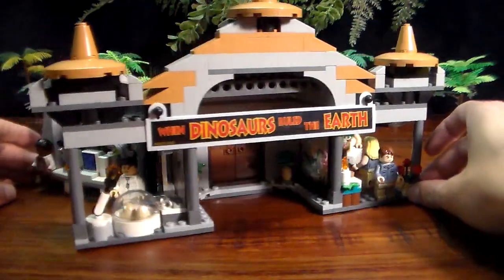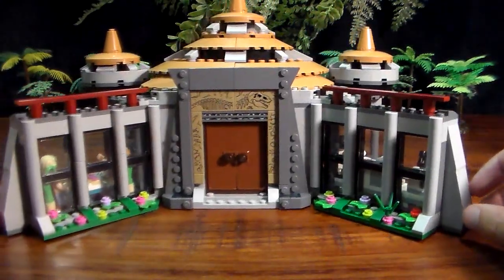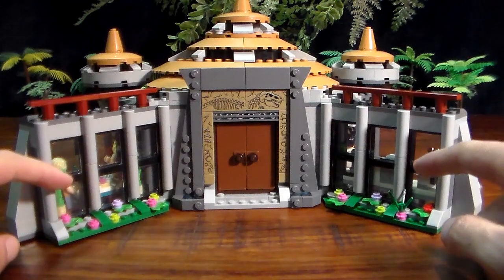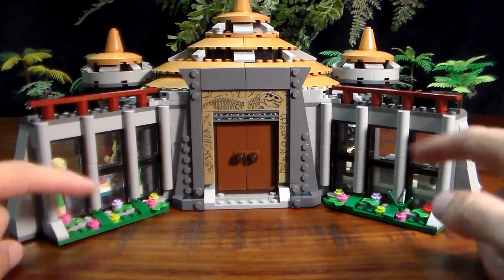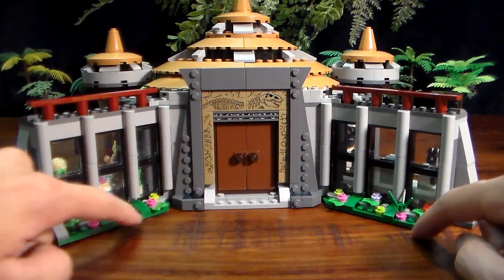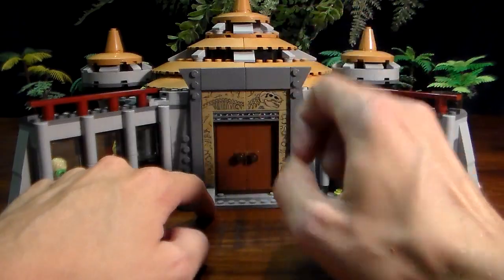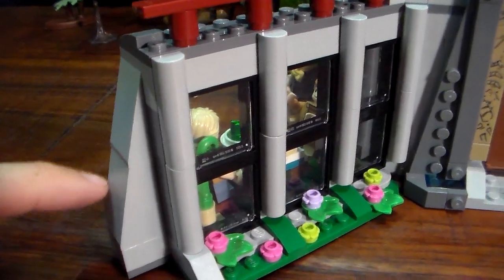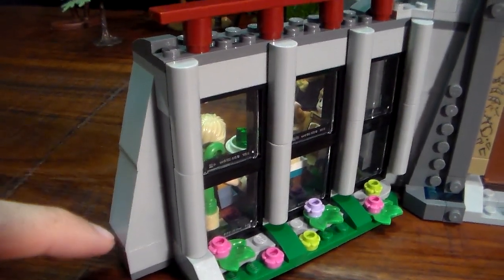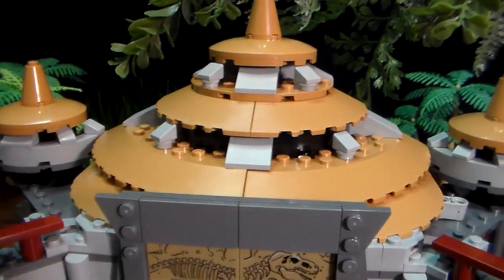I really have absolutely nothing negative to say here about this set. This is great. Even the outside here, being able to look through these windows, the glass panel windows on the outside and the inside is great. It's got a nice bunch of little flowers and decorations out here on the front. And the paneling here on the front door is just... LEGO really did nail the looks of this with all the bricks they used for the shape of the building and the pillars. And especially the way the roof looks.